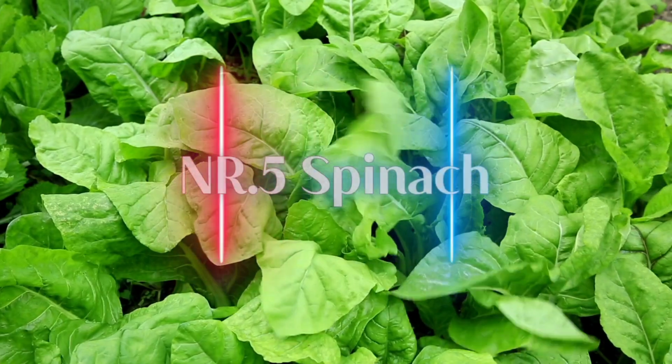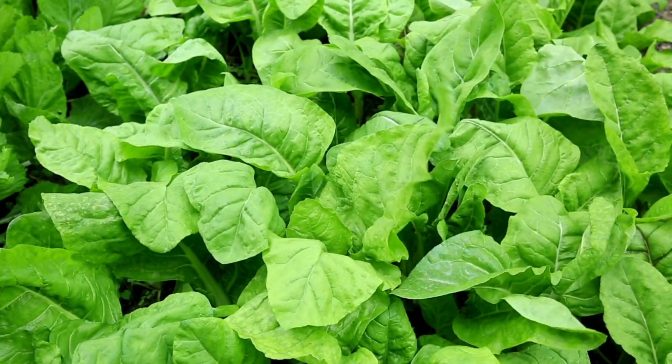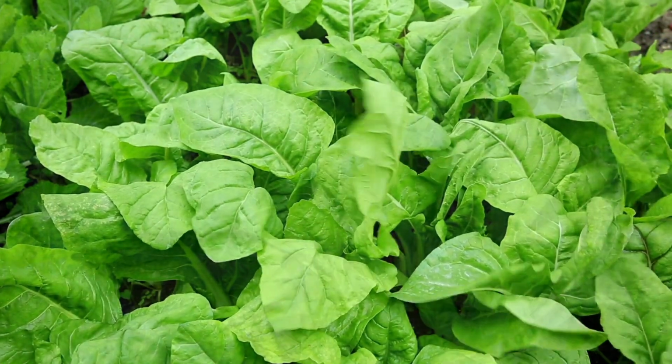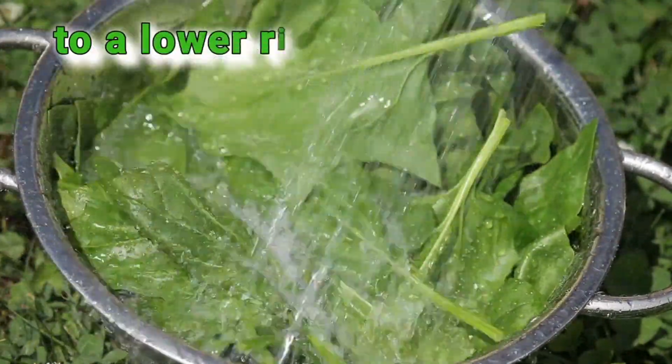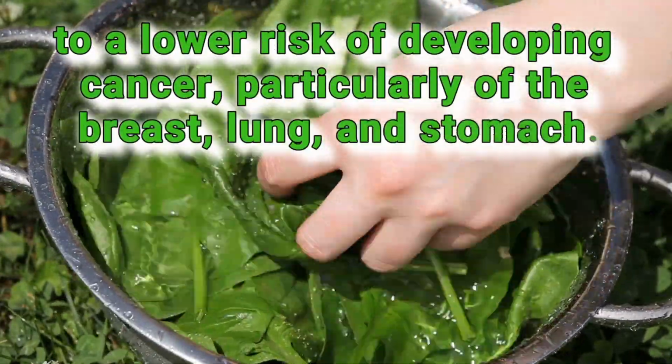Number 5. Spinach. Spinach is a leafy green vegetable rich in lutein and zeaxanthin, two powerful antioxidants that protect against oxidative damage and reduce inflammation. These antioxidants have been linked to a lower risk of developing cancer, particularly of the breast, lung, and stomach.